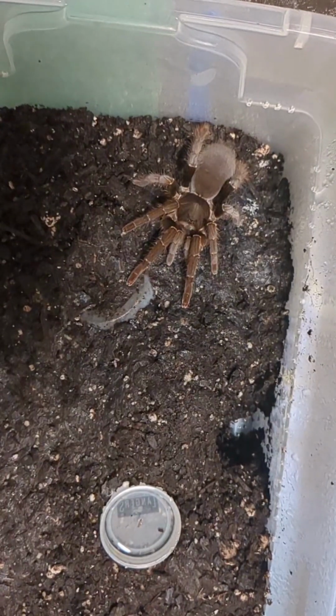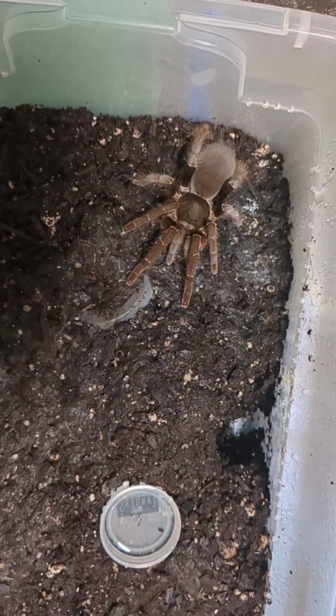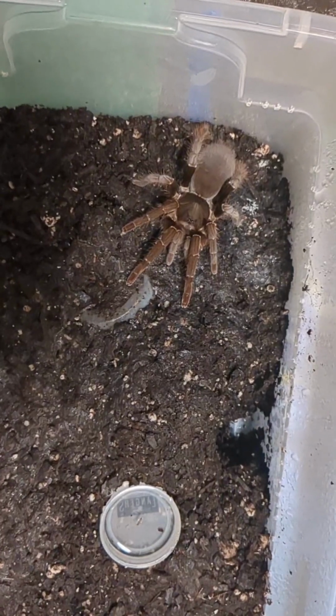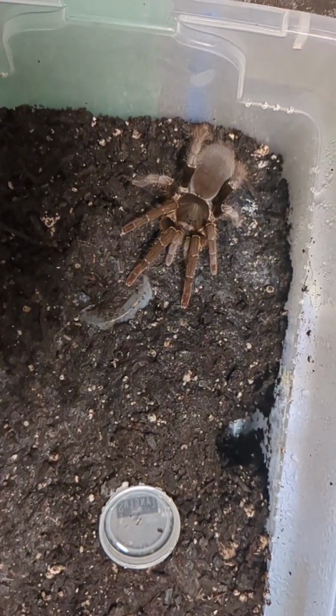A lot of people have debated about this spider. This is actually one of the rare species of baboon tarantula, and they're not that common in the hobby. They're also called the Hercules baboon, but they're in the same genus as a species called Hysterocrates gigas. And what separates them, and makes me think that they may be different, is that they kind of look the same.